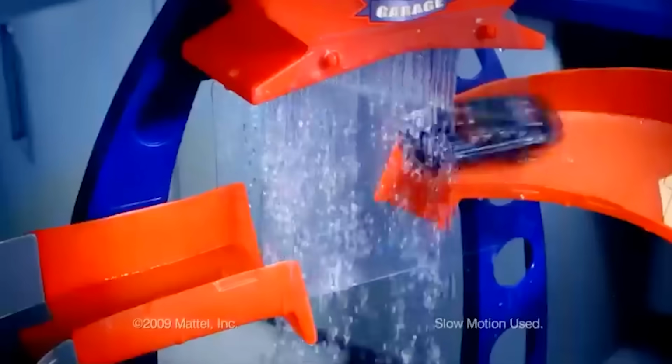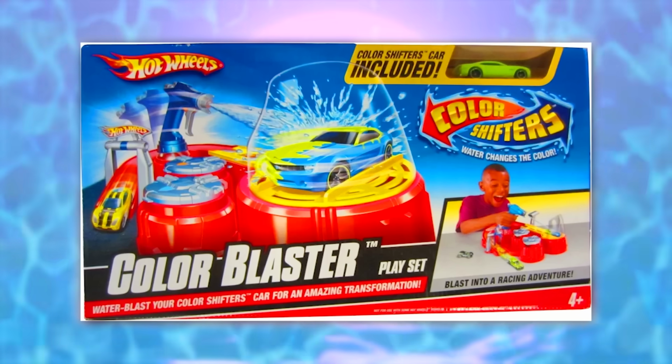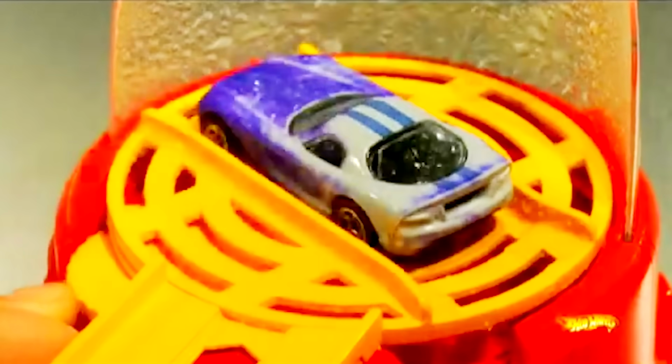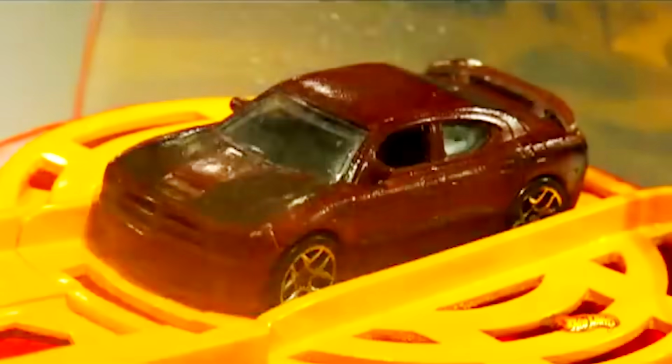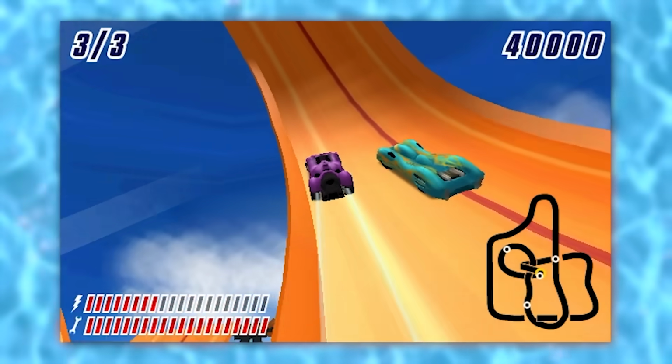But thankfully, the next year in 2009, they released the Custom Color Shop playset, which finally revives the pen gimmick from the 90s. Customize cars with the paint pen. And the rest of the playset is just some tracks, a waterfall, and water tanks. They also released another playset called the Color Blaster, that's mainly just a squirt gun to use on the cars, which is pretty cool. Although to advertise the playset, they released a full-on 3D Color Shifters racing flash game called Color Shifters Track Action. And oh my god, I love this game!